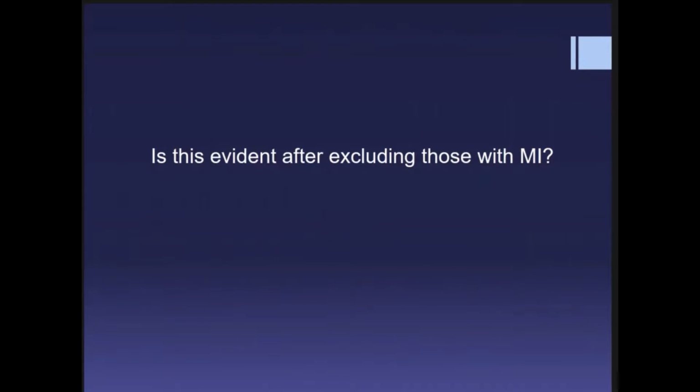Now, one of the most obvious mechanisms through which this might be happening is that we know that LPA promotes risk of MI, and we know that MI then promotes risk of heart failure. Is LPA promoting MI simply a mediator in the ultimate results with heart failure? And so what we did, we excluded individuals with MI, thinking that'll attenuate the results.